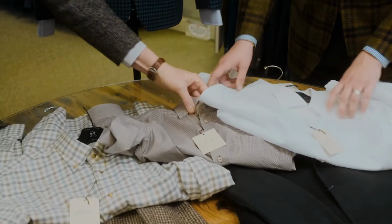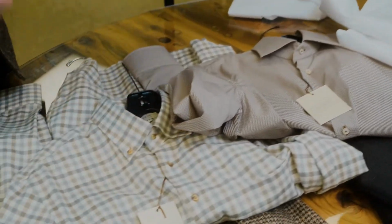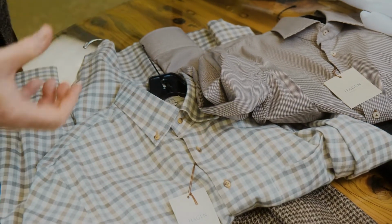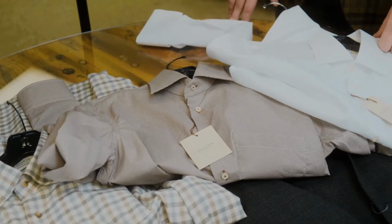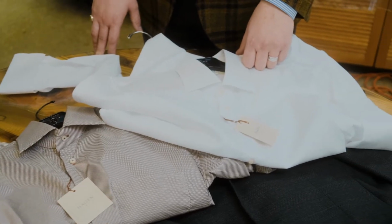You'll have some spread collars. You'll have some button-down collars. We even make an under-button collar. So we cover the gamut of different collars, and we even make multiple fits. So we have a contemporary fit, and we have a classic fit too.